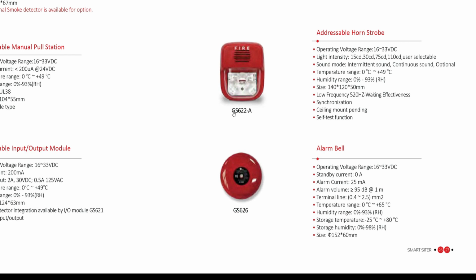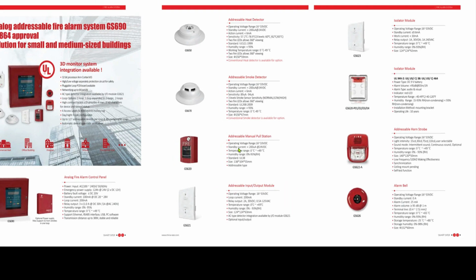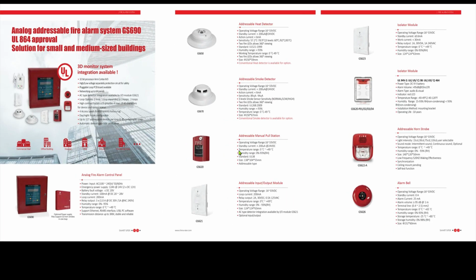So guys, you can see the whole package of the addressable fire alarm system from Siterwell, China, and this is a UL 864 approved fire alarm system. As I told you, this system is very competitive. If you evaluate this package of Siterwell fire alarm system with other brands with UL certification as per NFPA 72, we noticed that they are offering one of the best competitive prices right now all over the world.